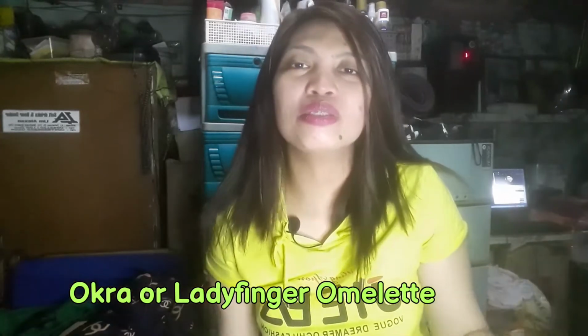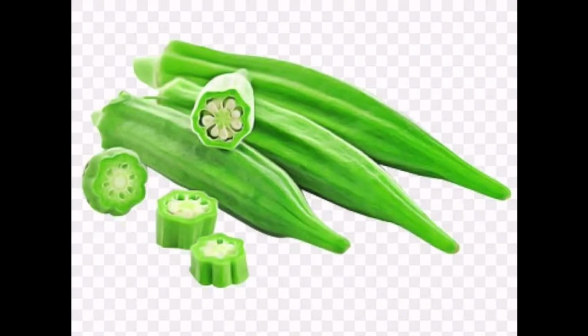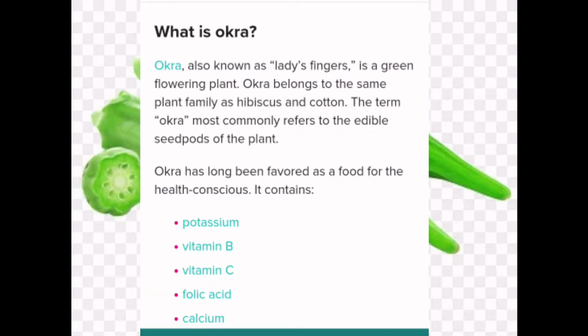So, for today, I will share with you another healthy recipe. It's okra or ladyfinger omelette! Before we start, I have a quick slideshow about the health benefits and nutrients of okra. So without further ado, let's start! So what is an okra first?